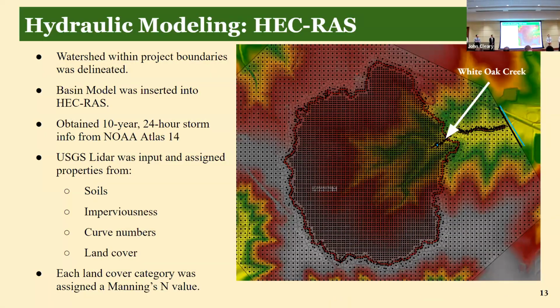To do this, we started with QGIS, where we were able to delineate the watershed associated with the northeastern region of Wellsville, Missouri, and we found 6 subbasins associated with this area of flood. That totals about 282 acres of land. Through this, we were also able to obtain information such as curve number, imperviousness, land cover, and soil information to use in the HEC-RAS modeling software.